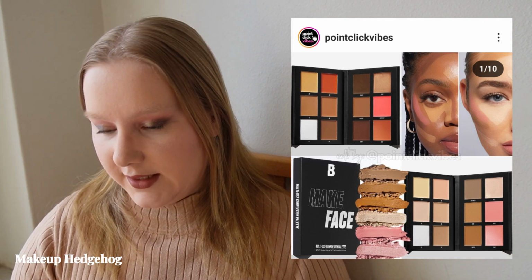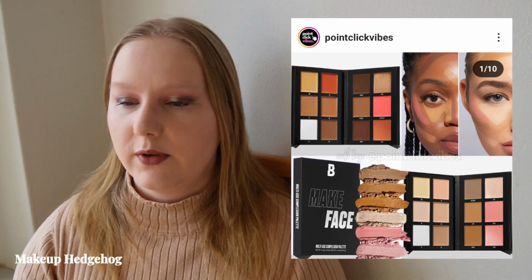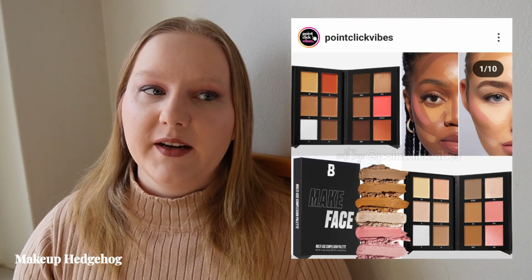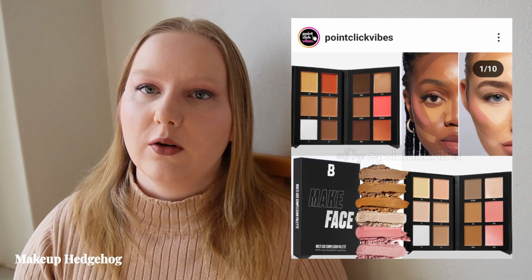The US price for this is $28, so I think in euros this might have been around 25 or 26, but nevertheless it is very inexpensive, especially compared to the Makeup Forever palettes. But of course, maybe try this out, but don't expect the Makeup Forever quality.